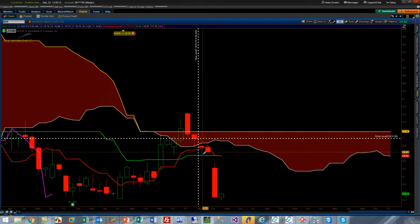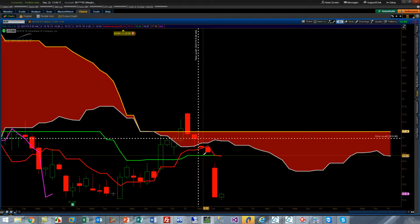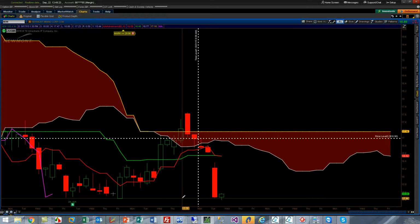So what we're looking for is a short-term play, where we're at least looking for it to get to this green line, and then what we're going to do is wait to see exactly what happens, and then sit there and see if it gets down to this support level here. Okay, so that was what the 4 hour looked like.